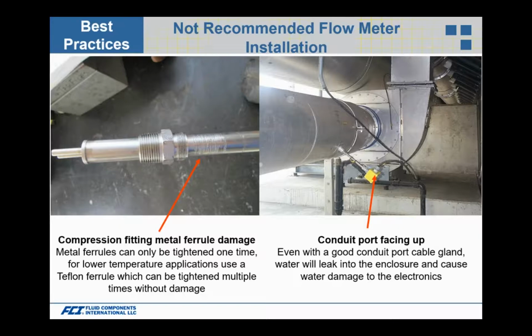And then conduit ports. Again, I showed you this picture earlier, but it's important to note this is a great installation. I love it because it's coming in from 45 degrees from the bottom. And actually in this application, they're draining 20 liters per hour of water out of here, and the flow meter is working fine. The problem is they pointed the conduit connection up.